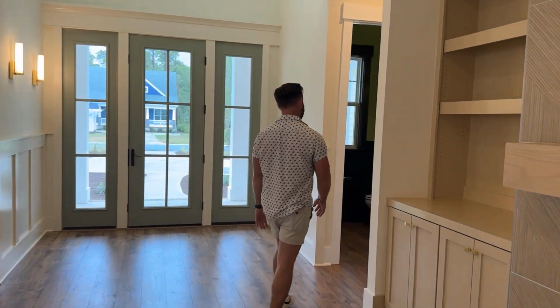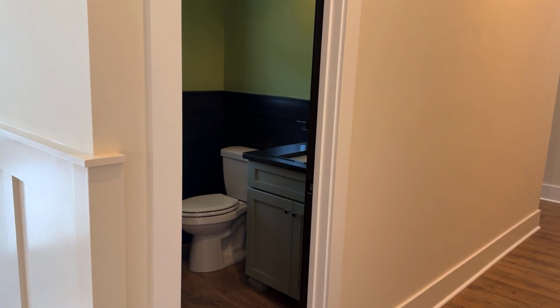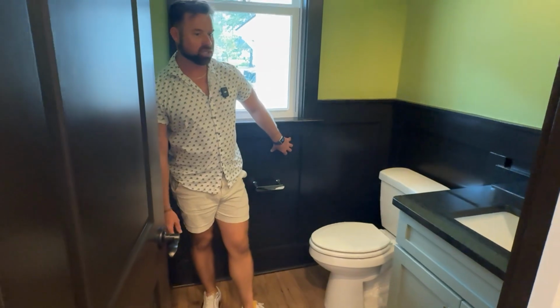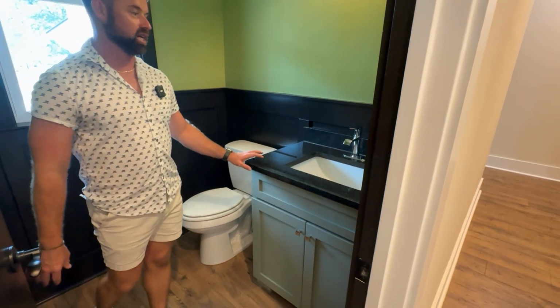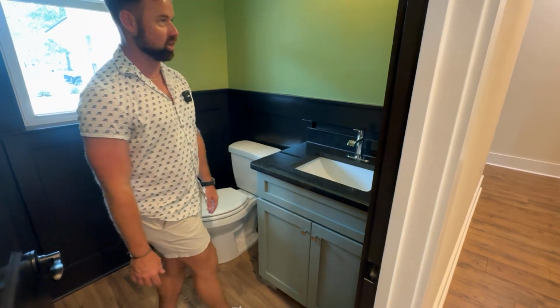So on the other side of the foyer, we have the powder room here. So this is our powder room. We have this chocolate colored wainscoting. And then you do get a vanity in the powder room, which is really nice. This is the chrome version of the Genta, so you can kind of see that.